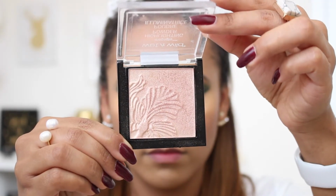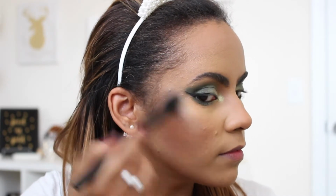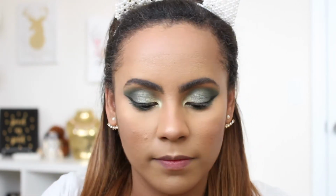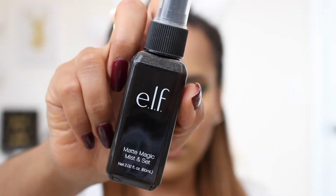And I'm going to highlight with my Wet n Wild highlight powder in the color Precious Petals. As you see, it's a really nice highlight, and this is without wetting the brush. If I wet the brush, it would be incredible. And it is a color that looks amazing on any skin tone. It's only like $4 at the drugstore.